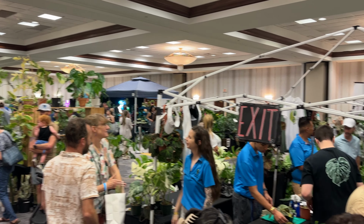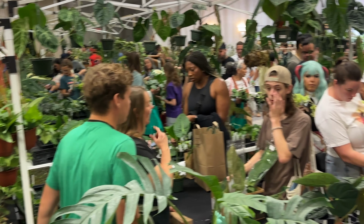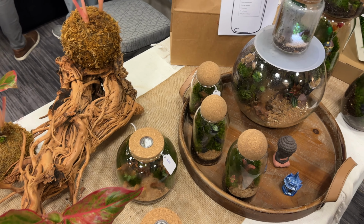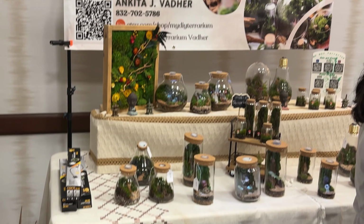And these are just some more shots of the booth setup, and you can see all of the planty people going about their business, picking out the new friends to bring on home. This lady had a really awesome booth. She specialized in terrariums, and so she was selling little baby terrariums as well as larger pieces.